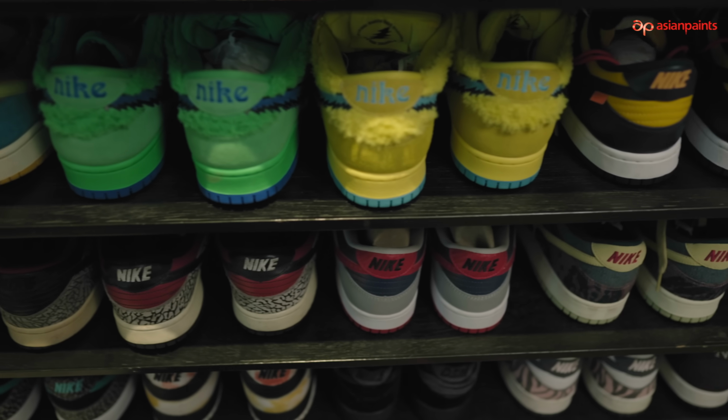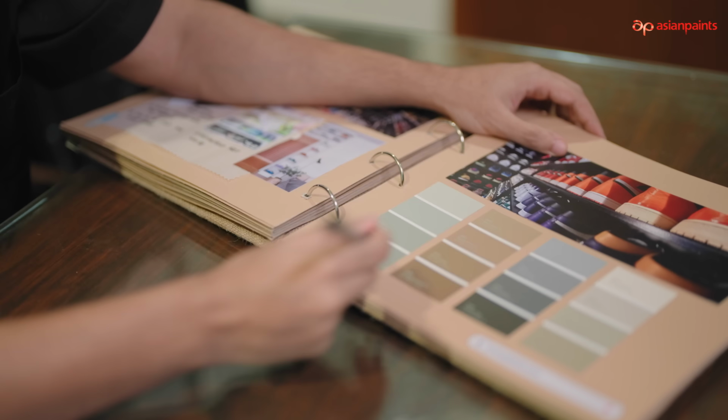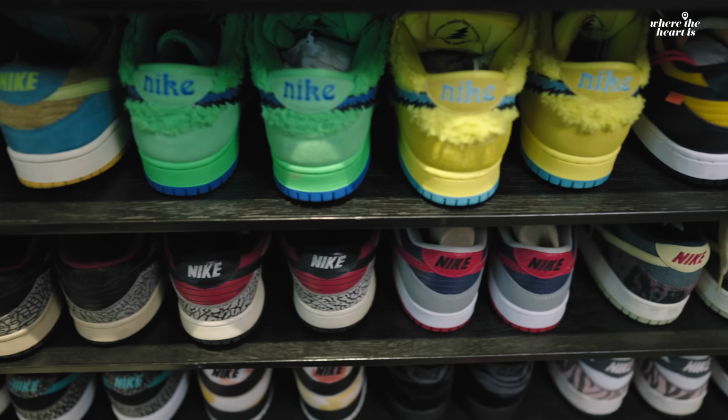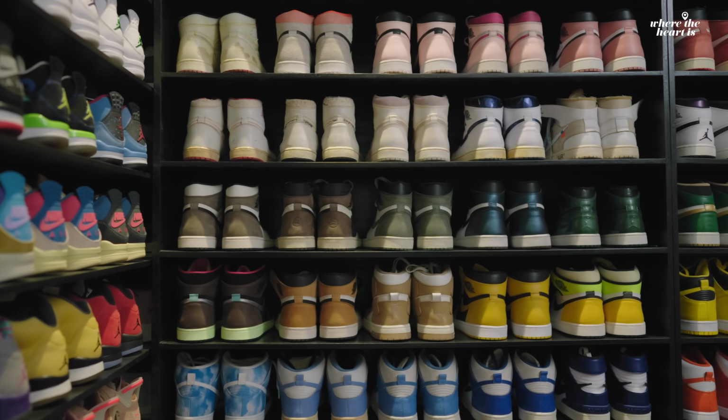We figured out what size of holding unit could fit in there. We had different shades of color, and then we ended up going for a darker color because we wanted the color of the shoes to stand out. Essentially, if you go darker there, your eyes are immediately going to the different tones and the hues of the shoes.